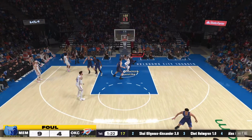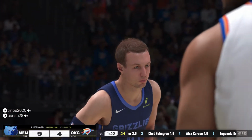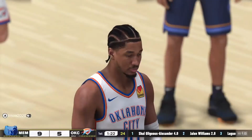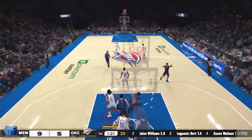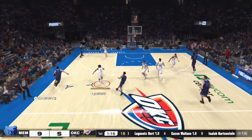Here's Wiggins. Shooting foul as the whistle blows. He'll shoot 2 free throws. First personal foul. Oklahoma City shooting their first free throws of the game. And the first one drops. That one is no good. And the Grizzlies leading by 4.